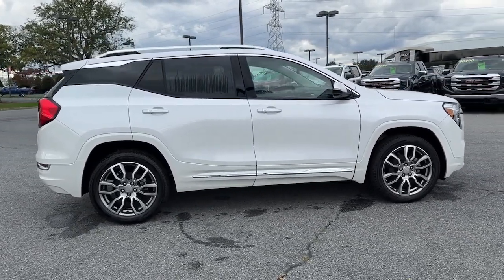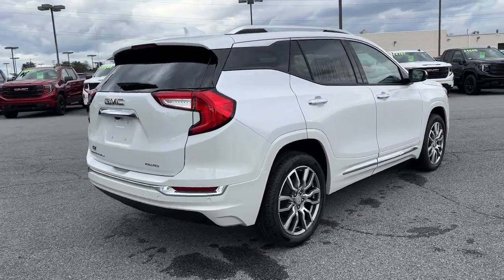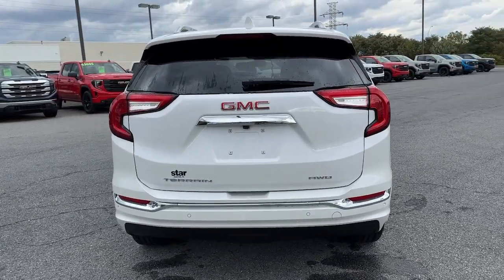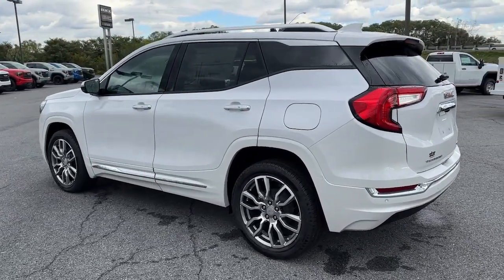These are just some of the great options this vehicle comes with: heated steering wheel, head-up display, wireless Apple CarPlay and/or Android Auto, panoramic roof, sun moonroof, heated driver's seat, keyless entry, navigation system, heated rear seat, power passenger seat.